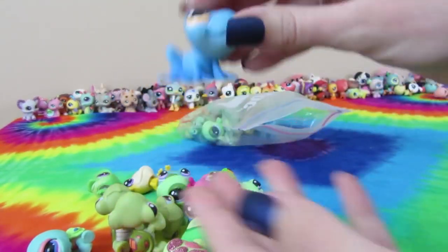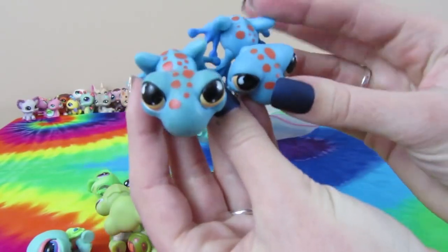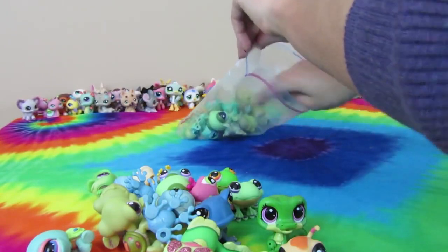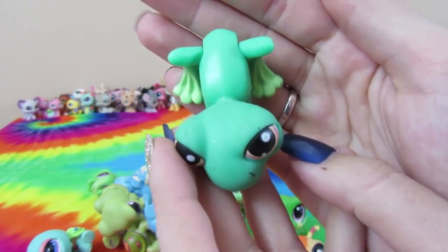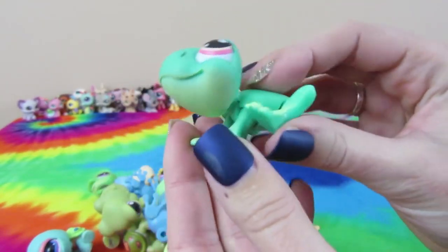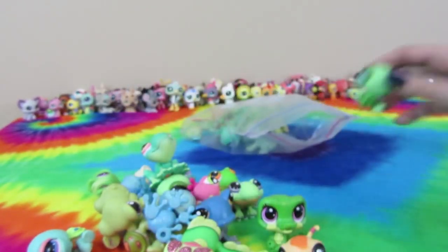It's pretty cute. And another one. This looks like a duplicate, I believe. Yep, duplicate of two blue frogs, which is really cool. This one's always weird to me. I don't really know exactly what's going on with this one. I think it jumps. It's definitely different. I just don't really know exactly what's happening.